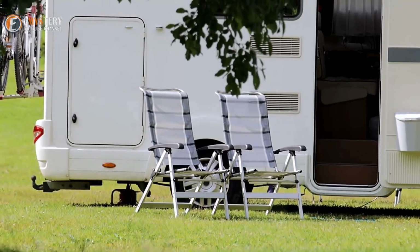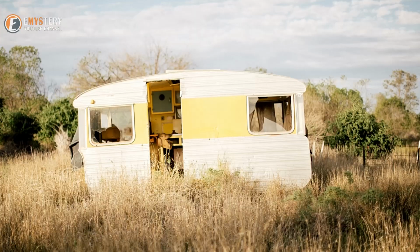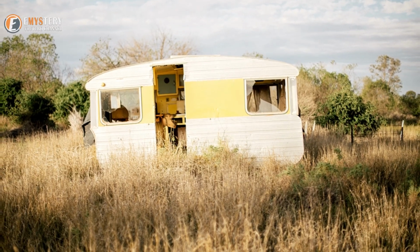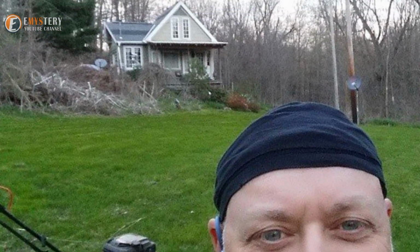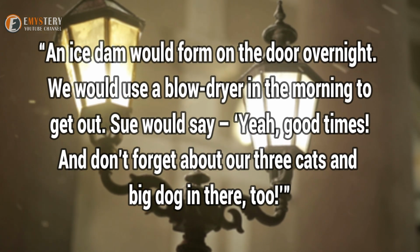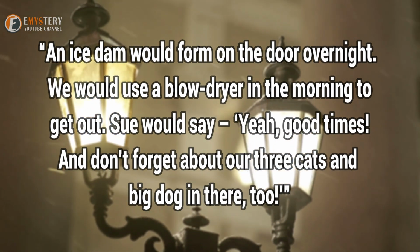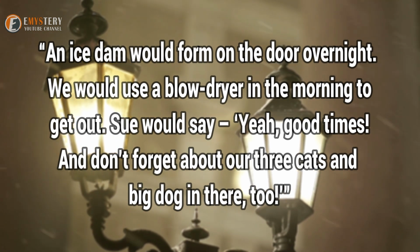Describing their makeshift abode in 2014, Ron told home design website Small House Bliss, "It leaked and got so cold in the winter." Elaborating on the hardships of living in a trailer, Ron added, "An ice dam would form on the door overnight. We would use a blow dryer in the morning to get out." Sue would say, "Yeah, good times. And don't forget about our 3 cats and big dog in there too."